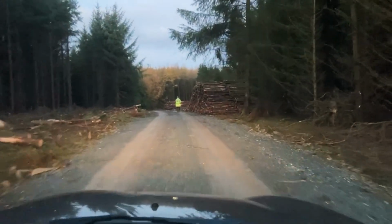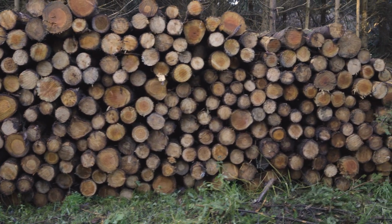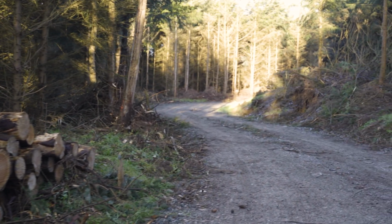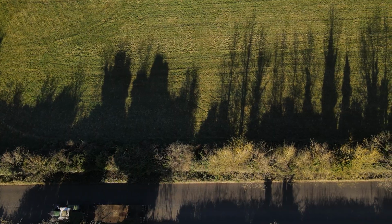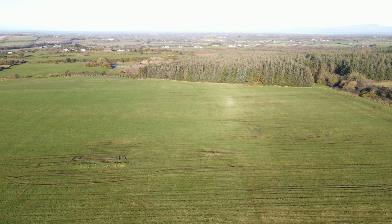A lot of local people now walk on the road because the public road is very busy, as there's a quarry next to the forest, and a lot of people who like to walk find it not very safe because of all the trucks and lorries, and they have moved into walking on the forest road.